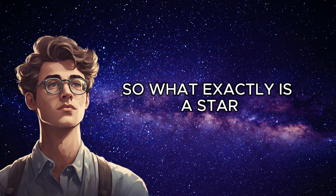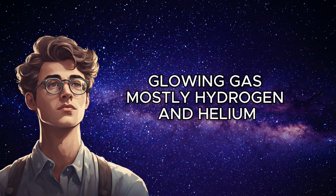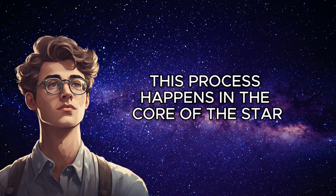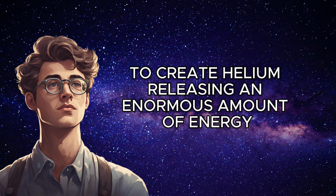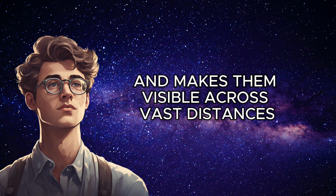So what exactly is a star? A star is a giant ball of hot, glowing gas, mostly hydrogen and helium. What makes a star shine so brightly is nuclear fusion. This process happens in the core of the star, where hydrogen atoms are fused together to create helium, releasing an enormous amount of energy. It's this energy that powers the stars and makes them visible across vast distances.